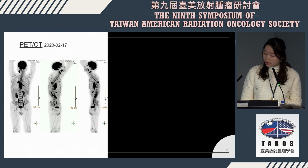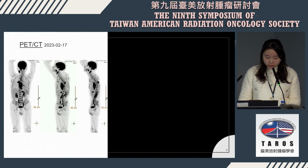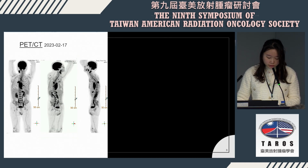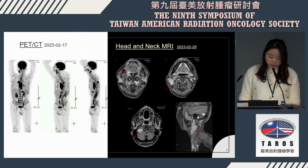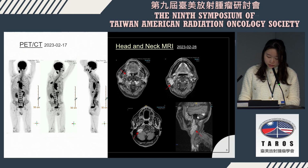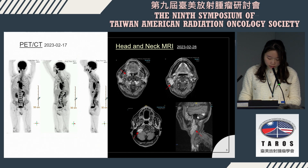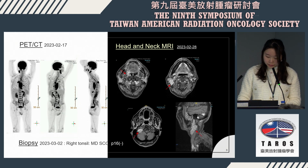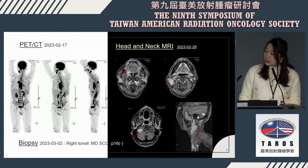As part of the staging workup for esophageal cancer, we performed a whole-body PET scan, which incidentally detected another primary right tonsillar malignancy over here. To further assess the oropharyngeal lesion, a head and neck MRI was performed, revealing enhancing lesions in the right tonsil, clustered lymphadenopathies in the right neck, and involvement of the skull base here. Staged clinical T1N3B M1, and biopsy of the right tonsil proved to be moderately differentiated squamous carcinoma, p16 negative.